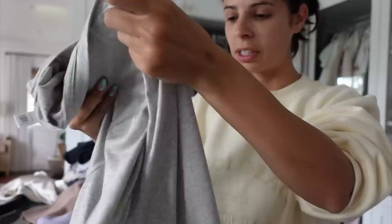This shirt smells so bad. He just bought it. It smells terrible. So I'm gonna have to wash it. I try to wash anything we get that's brand new.